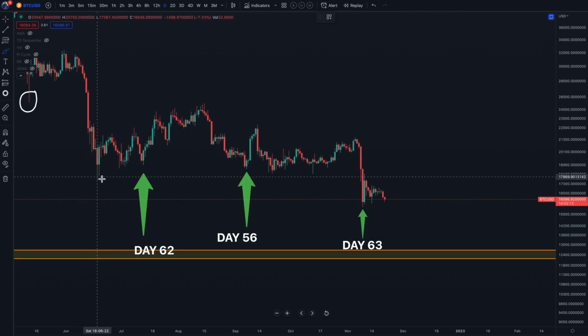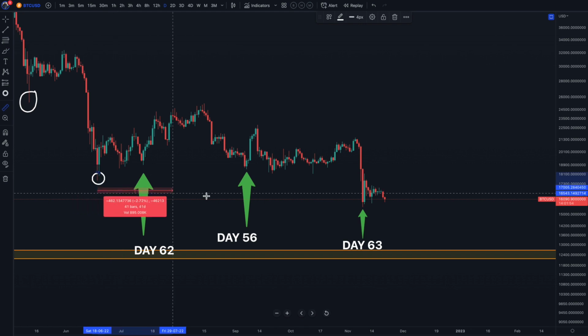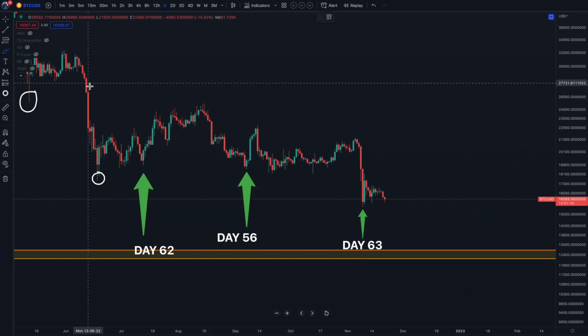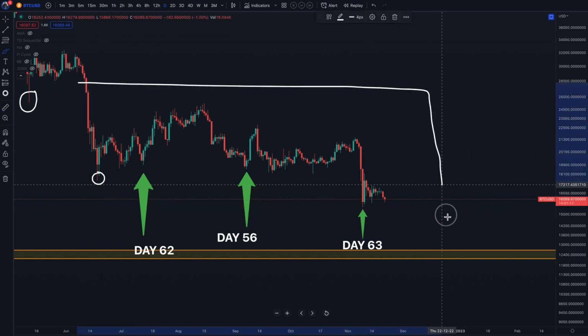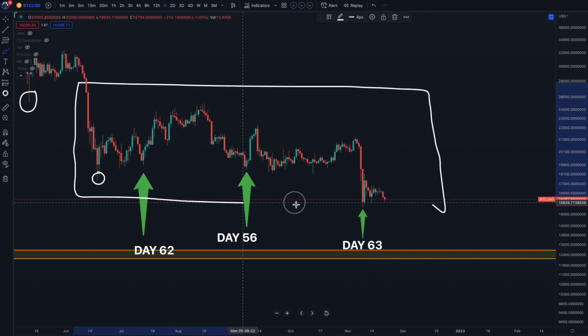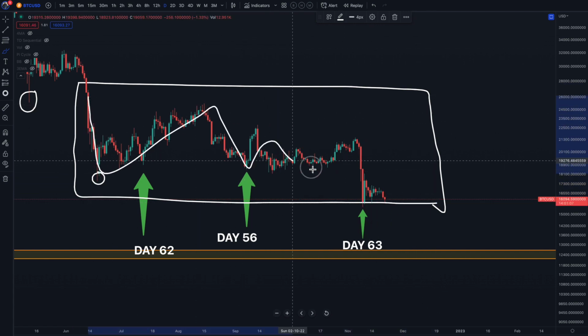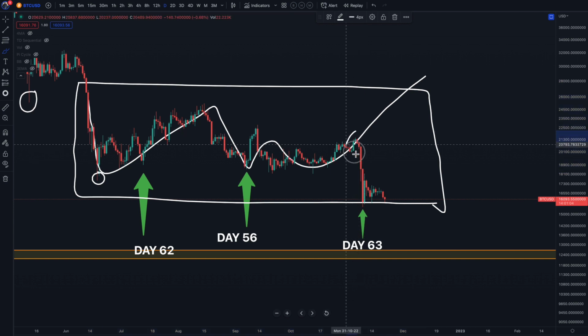So since we prematurely bottomed out over here at 17.5, it's taken around about 144 days to make the next low over here. So this consolidation that we got over here has taken about 2.5 cycles. And we needed to create this consolidation in order for us to have a proper reversal at the bottom of this dominant trend that we've had since November 2021.